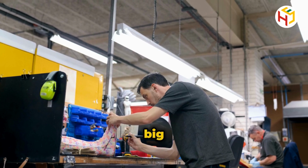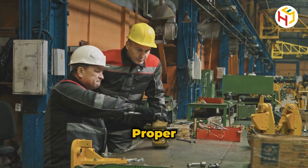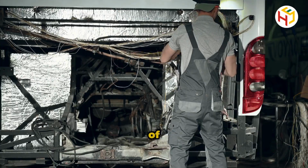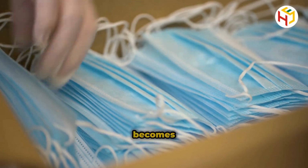Simple changes can make a big difference. Adjustable workstations, rotation between tasks, lighter tools and mechanical assists, proper lifting techniques, regular ergonomic training, encouraging early reporting of discomfort. When ergonomics are prioritized, workers stay healthier, productivity increases, and the entire assembly line becomes more efficient.